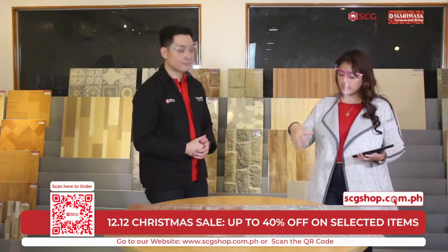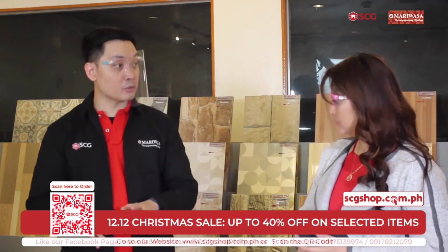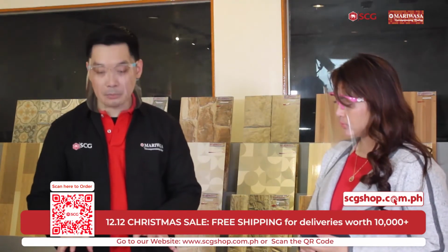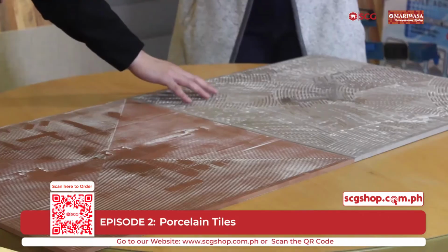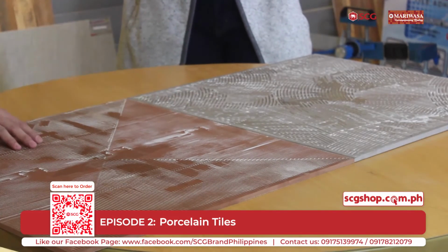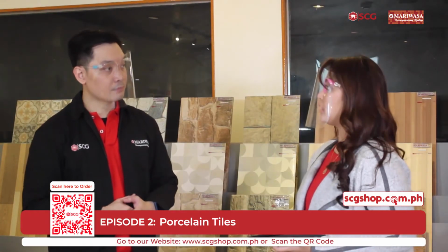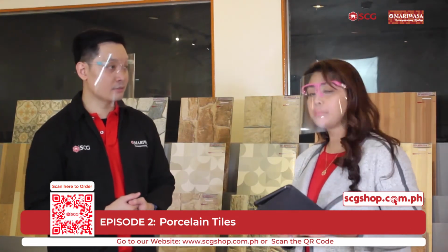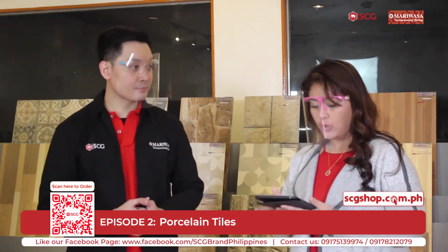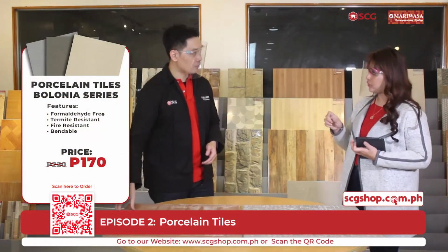Okay, so sir, given the water absorption test, ano po bang difference ng dalawa? In terms of quality, they have the same characteristics. But they would be different pagdating sa pag-install. You would be using different kinds of adhesive, kasi this one will have a lower water absorption rate compared to the ceramic. So dapat you have to ask yung tile expert ninyo kung what the perfect tile adhesive you should use. So, sir, sinabi mo kanina, that this one, the porcelain one, will be perfect for the outdoors.